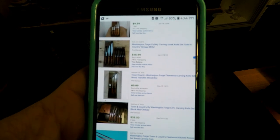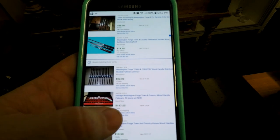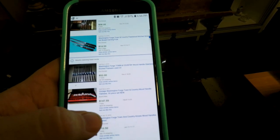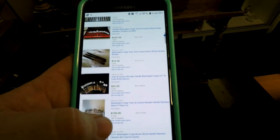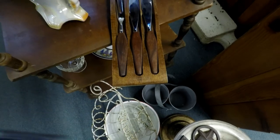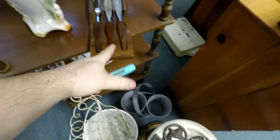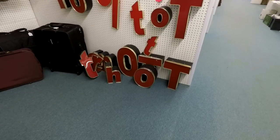If you look here, they don't really sell for a ton, but if you look at the silverware sets, here's a Washington Forge Town and Country rosewood handle. That's not good. Sold for $52 for a set of silverware. Here's a set of silverware with the rosewood handles. It sold for $147.55. Another small set here for $22.50. Here's a set for $100. So anytime you guys see the rosewood or the teak wood handles, you definitely want to stop and examine that a little bit further, because a lot of people don't know the true value of this stuff. And you can pick it up at Goodwill for like 25 cents a piece. So always be on the lookout. Hopefully that's helpful.